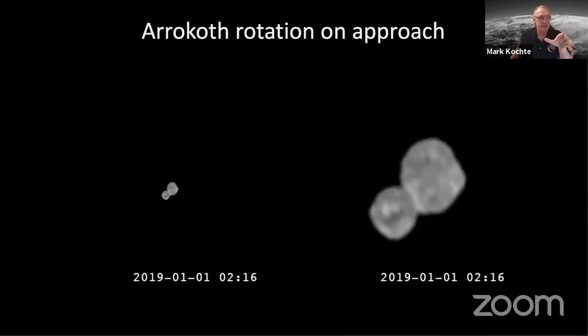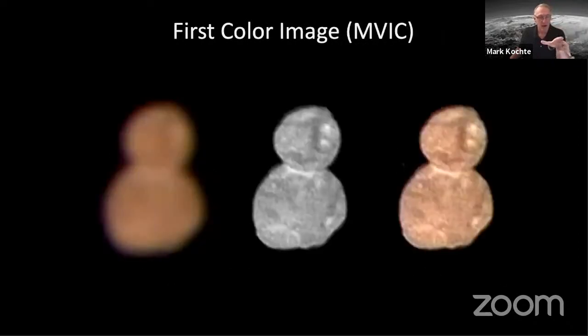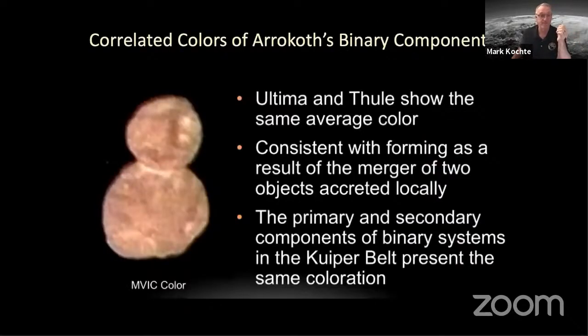The image on the left is as we're approaching; the image on the right has been scaled so it stays the same relative size. Color images: the LORRI camera does black and white. The Ralph camera was able to give us some color, and we were able to superimpose the two and merge them. We verified that, yes, Arrokoth is a fairly reddish object. It's made of the ancient material from the origins of our solar system. The two lobes, we call them Ultima and Thule, have basically the same coloration throughout, mostly reddish with some modulations of darker and lighter colors.